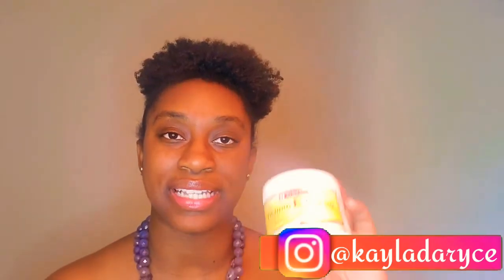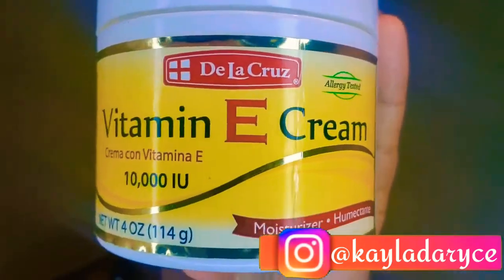So the next product is actually vitamin E cream. This one you can find really anywhere. I've seen it at hair stores. I've seen it at Walmart and Meijer, I believe, maybe. But this one I actually got from Amazon. You can order it on Amazon. I think I bought this one a few months back, towards the beginning of the shutdown, so I didn't really want to go into the stores at the time. However, you can find this locally or you can order it off Amazon. And this was, I believe, $5 or $6.